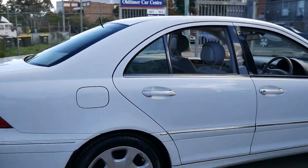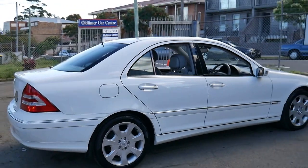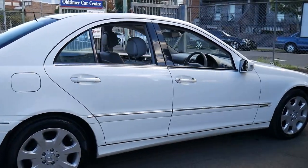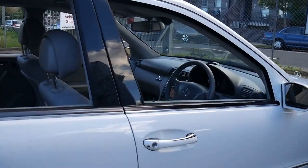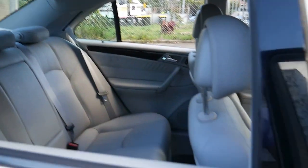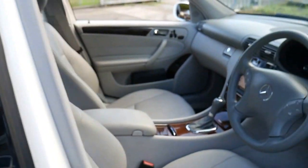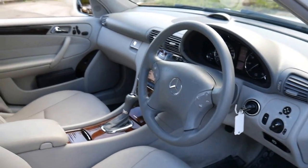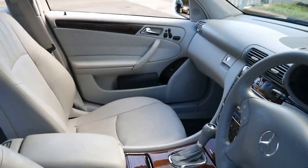Today I'm going to talk to you about a Mercedes-Benz C350. It's white in colour, and it's done just 95,000 kilometres since it was brand new. It's got light grey leather interior and memory electric seats. These are a pretty rare car because they were about $100,000 when they were new.